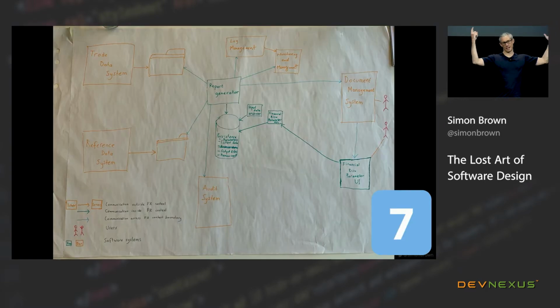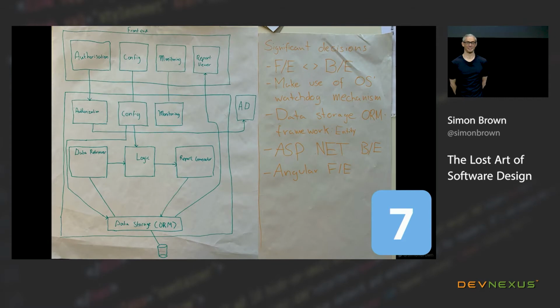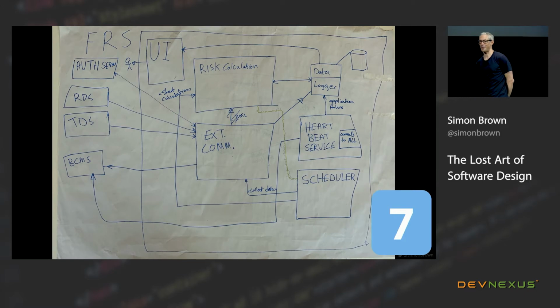So this is the type of diagram that we get. It's okay. Doesn't really tell you much about the solution. This diagram scored a 7. This diagram also scored a 7. As did this one. You can see a pattern already, can't you? That one, same thing.